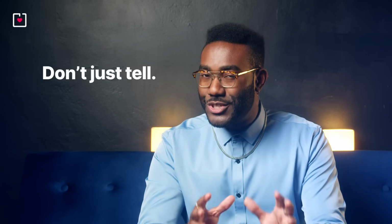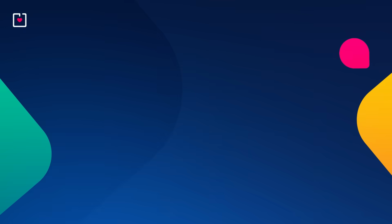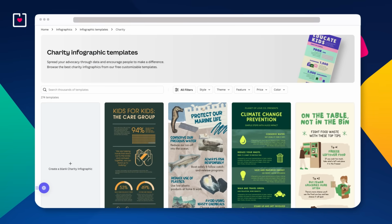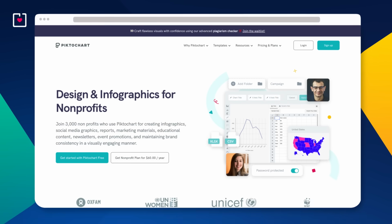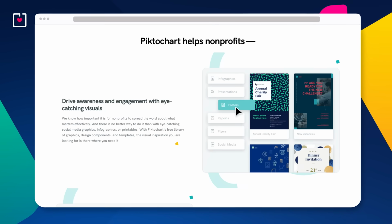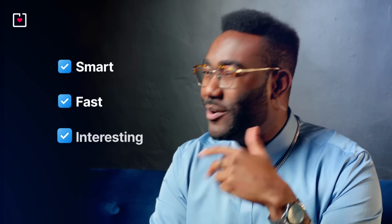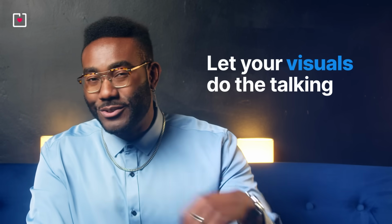If your work is data heavy or happens behind the scenes, don't just tell, show. Infographics are your friend here. Platforms like Canva have slick templates and illustrations ready to go. Or try something like Piktochart AI. It turns your text into visuals. No design degree required. Smart, fast, and way more interesting than a wall of text. Best practice here? Let your visuals do the talking. When people see the impact they can make, they're way more likely to act.